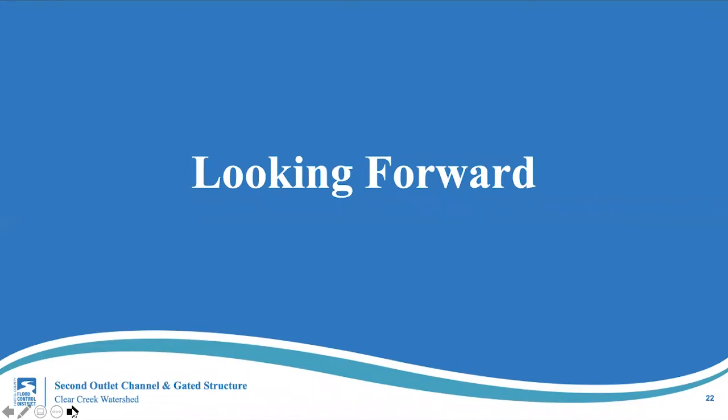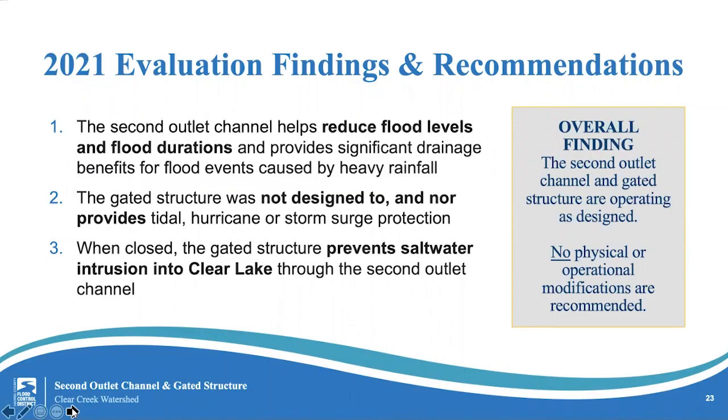So, with the findings from our hydraulic and environmental evaluations, let's look at our recommendations for the future of the second outlet channel and gated structure. All of our 2021 evaluation objectives we presented earlier were achieved, and we found that since its construction, the second outlet channel has reduced flood levels and flood durations for the Clear Lake communities. The gated structure does not provide for tidal, hurricane, or storm surge protection in line with the intended purpose of the gated structure. When the gates are in their normal position, closed, the gated structure prevents saltwater intrusion into Clear Lake. And overall, with the channel and gated structure operating as designed, no physical or operational modifications are recommended.